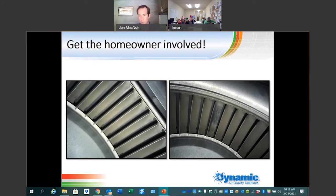So without pulling the blower wheel, I went down and I showed it to the homeowner. This is something that we discovered. And on an iPad, when you're right in front of them with it, it stands out like a sore thumb. Now, that's one that's not all that bad.